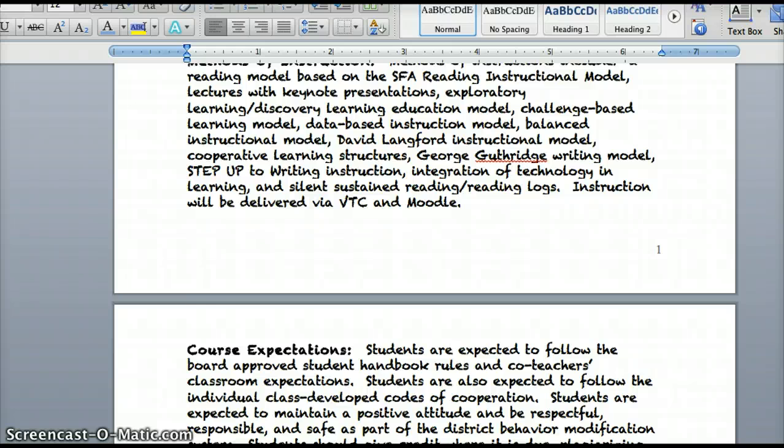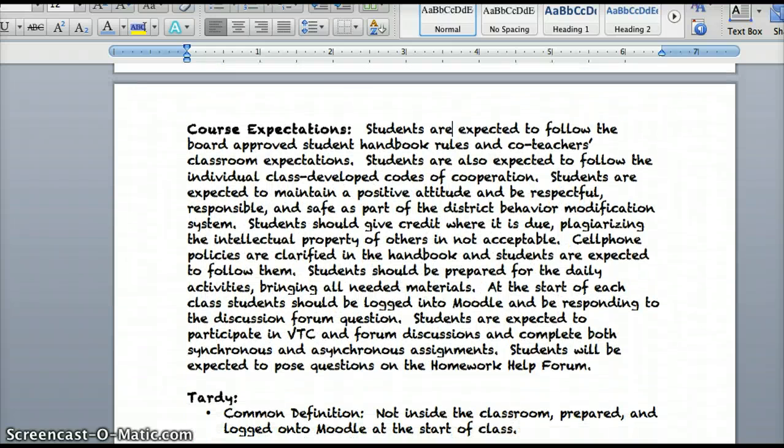So something important that I want to draw your attention to is the course expectations. You want to follow student handbook rules and your co-teacher classroom expectations, but we're also going to work together to develop codes of cooperation. So that is going to be our agreement as a learning group saying these are the things that we're going to abide by and we're going to police each other on.